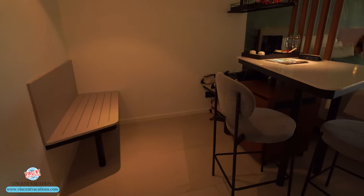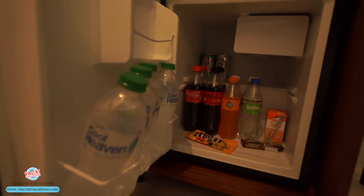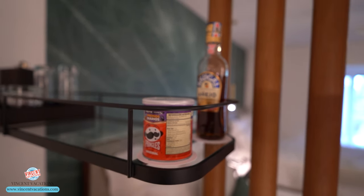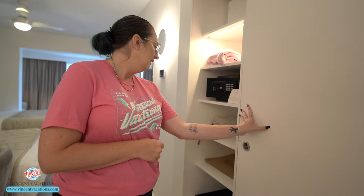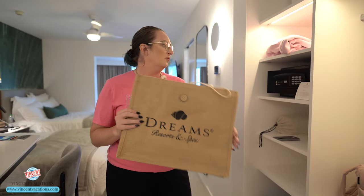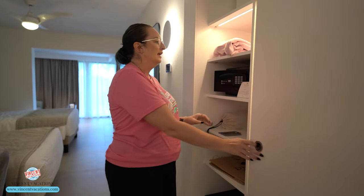So as soon as you come into our room, we do have a standard mini bar area complete with a Nespresso coffee machine or espresso maker. Then we have a complimentary bottle of rum, Pringles, glasses, a couple bar stools, and then places to store our luggage. Now adjacent to that is going to be a closet area complete with a safe, a complimentary bag to use for the beach and the pool, as well as plenty of storage area.